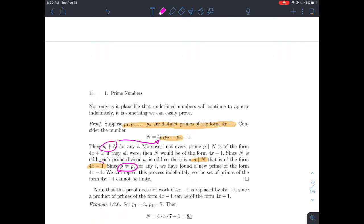So what just happened? Well, we've just constructed a new prime p that has the form 4x minus 1 that did not live in our list. And so the point is that that's a contradiction, and we could do this process indefinitely to keep constructing a new prime that's not in our list that we have on hand, and therefore there are infinitely many such primes of the form 4x minus 1. So again, I'm not saying that every number of the form 4x minus 1 is prime. I'm just saying that there are infinitely many primes that have that form.